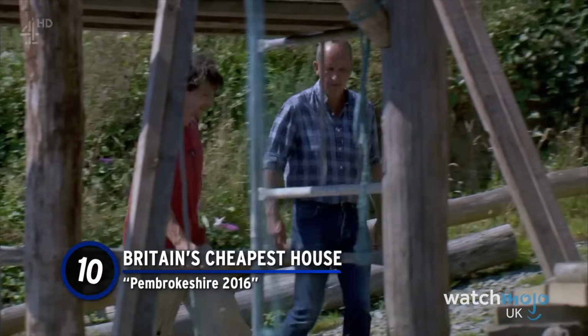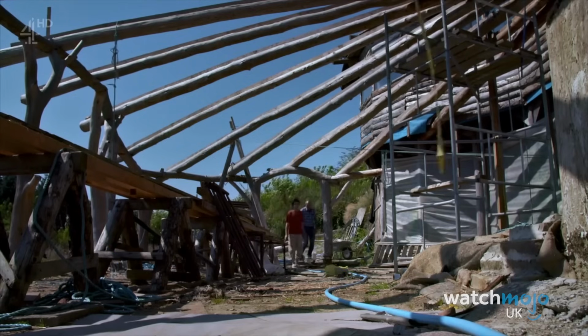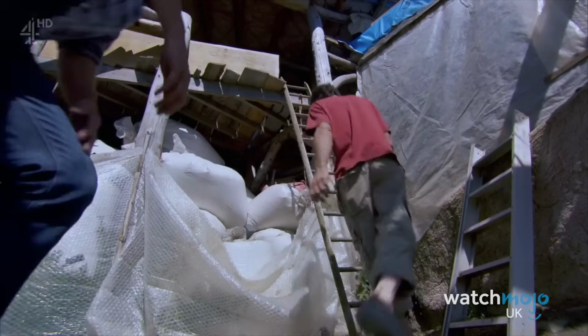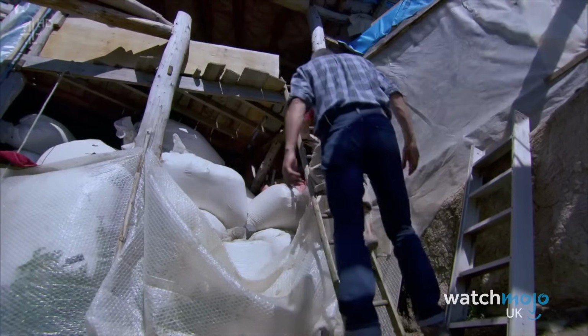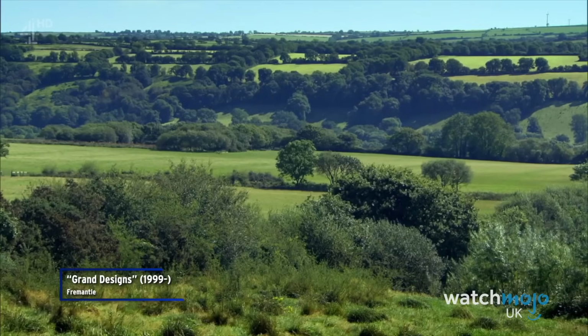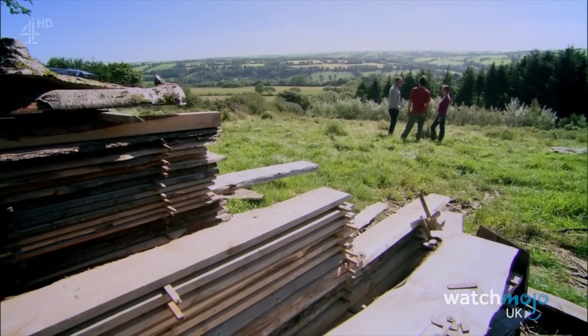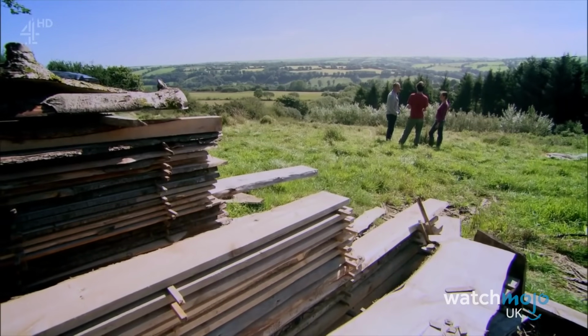Number 10, Britain's cheapest house. Though a lot of Grand Designs builds end up failing because the owners are just too ambitious and spend way too much money, that wasn't the case for this low-impact home in Pembrokeshire. As far as I can tell, Simon and Jasmine are starting to build their family home with just £500 in the bank. That is adventurous.